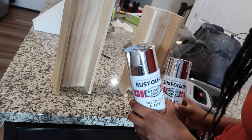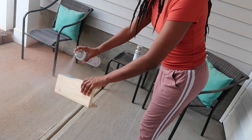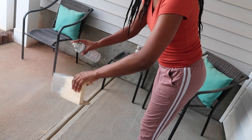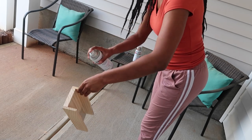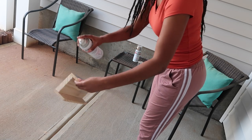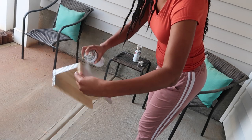Next, I spray painted them silver. I didn't use like a wood stain. I guess you could do that too, but this worked perfectly fine for me. I just used a metallic spray paint and I just sprayed all of the sides that would show. I didn't spray the inside because that was going to be towards the wall and I felt like it was unnecessary. So that's all you have to do.